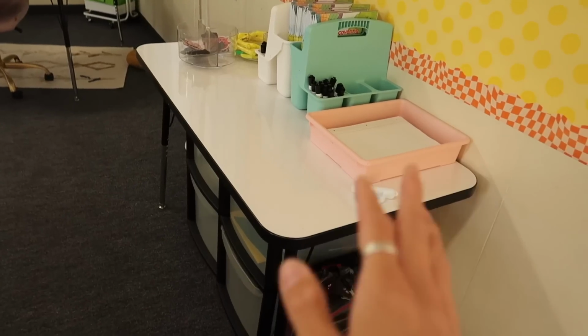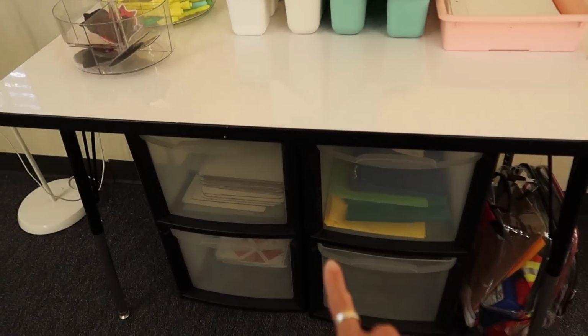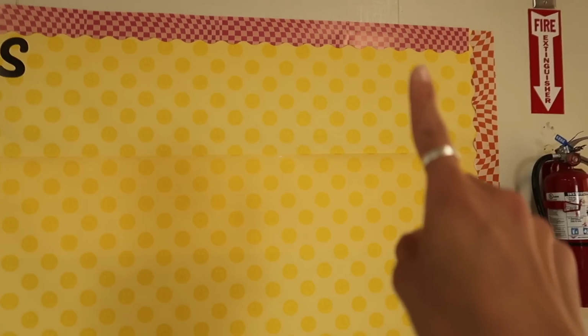Coming over here, this is the student center. I just have papers, materials for students to use, whiteboards, yada yada. I'm going to do a student shout out section right here. I'm just going to worry about that next week.